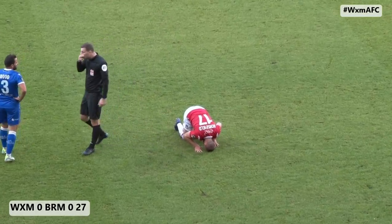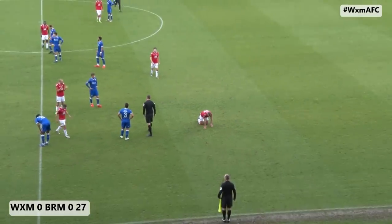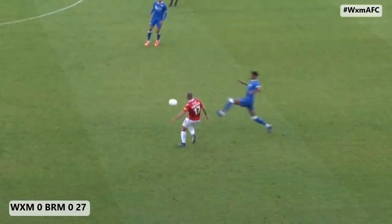Right in front of the linesman as well. And the physio is being called on. Would have been pretty controversial had Bromley put the ball in the back of the net.